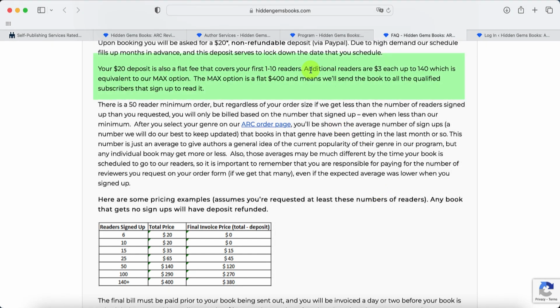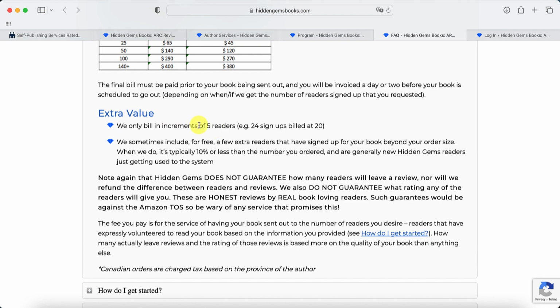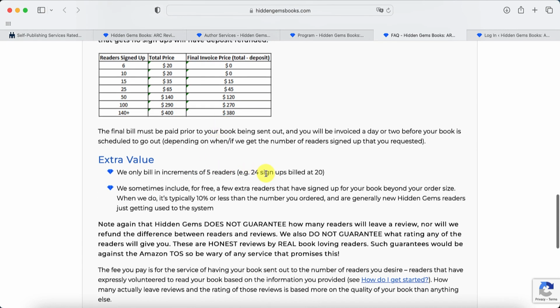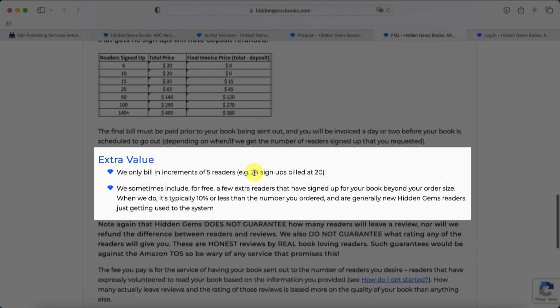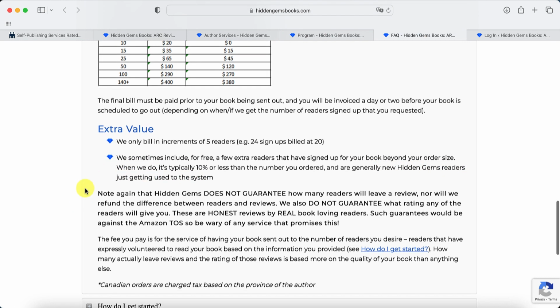Additional readers are $3 each, up to 140, which is the max option. So that's important to know. It is not a free service, and there's a bit about extra value. They only bill in increments of 5 readers, so they round down. Let's say 24 people sign up to read your book, you will only be billed for 20. Instead of rounding up to 25, they round down to 20. They also include for free extra readers who have signed up for your book beyond your order size, typically 10% or less, and generally new Hidden Gems readers just getting used to the system. They'll do that for free if you get some extra people on the list.